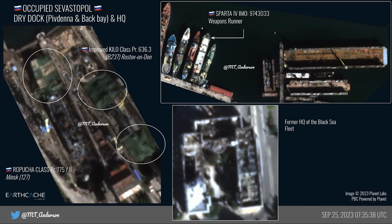One of the Boras was in here early September, so now it's been moved, so these are free to repair any ships. And finally, we can also see an image of the Black Sea Fleet HQ after the Storm Shadow visit, so pretty much resembling the Minsk now, blackened and full of holes.